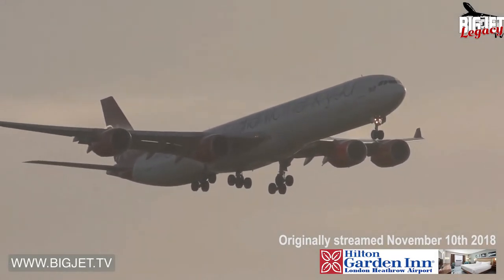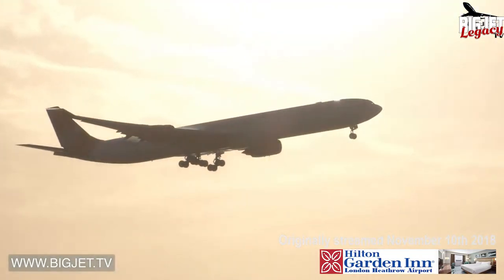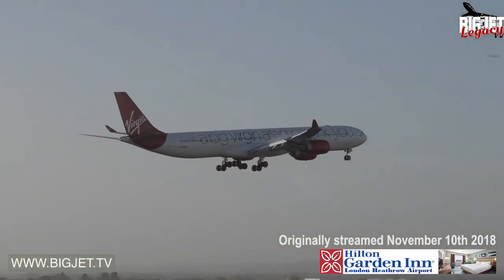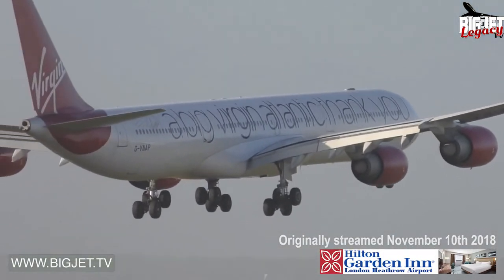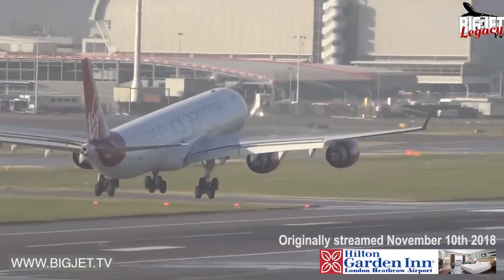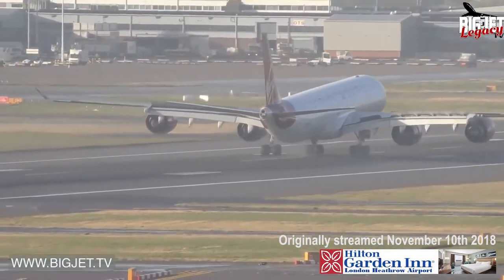I think these are Trent. Yeah, these are Trent 9s. No, they're not Trent 9s. Like Trent, not Trent 5s, is it? Because is it Trent 5s or is it Trent 7s? Nicely done, son, nicely done.